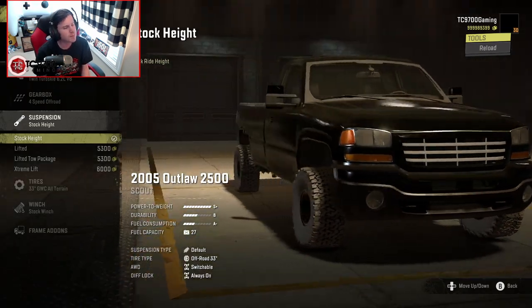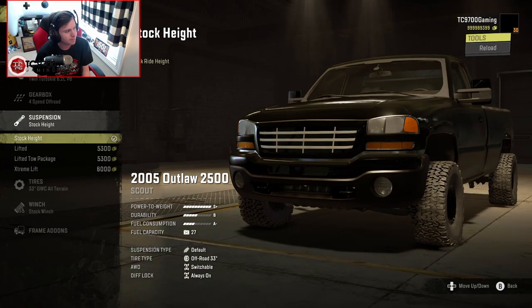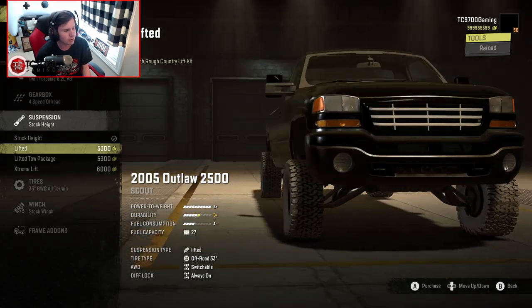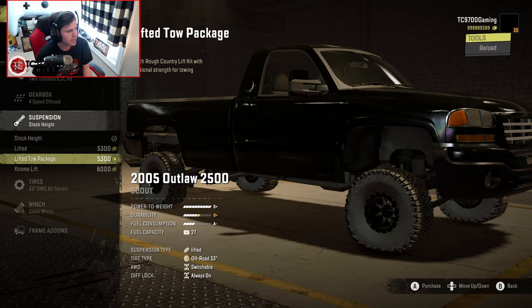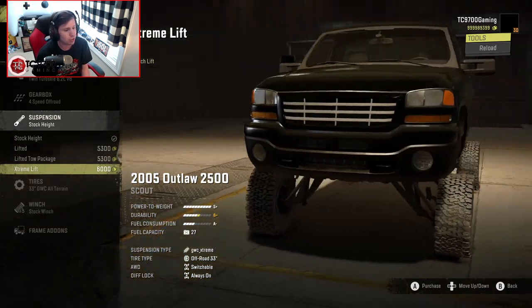We've got a few different suspension options here. We got stock ride height, which admittedly looks really, really good, actually. Then we have the 6-inch Rough Country lift kit. Then we have the lifted tow package, and then we have the 12-inch extreme lift.